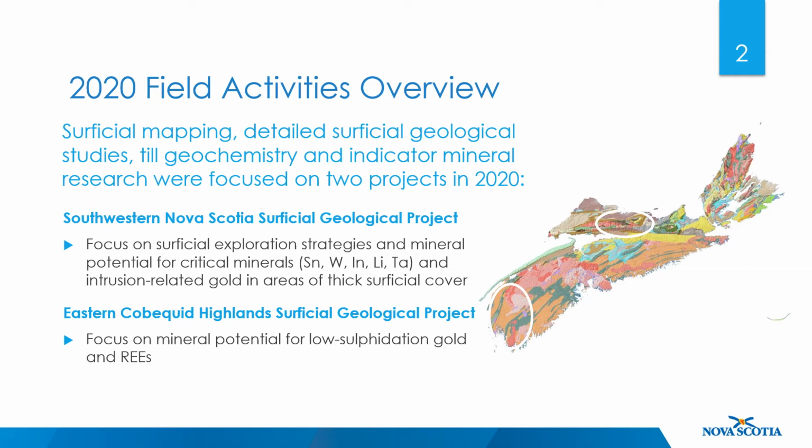A second regional scale project in the eastern Cobequid Highlands is focused on surficial mapping and sampling to support mineral exploration activities related to low sulfidation epithermal gold and rare earth elements.